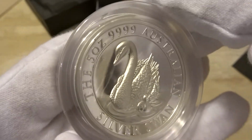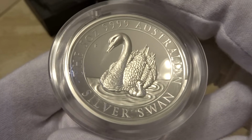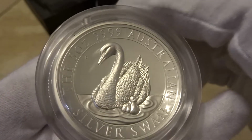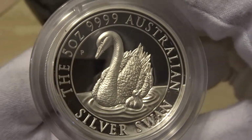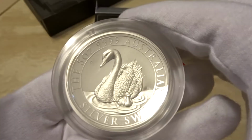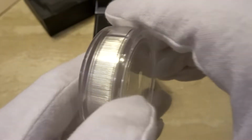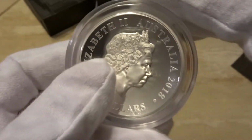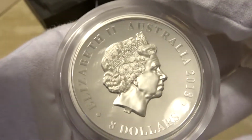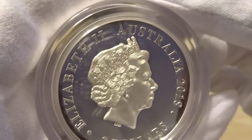I had somebody the other day ask me what a high relief coin is. Well, that's it. It's an almost three-dimensional coin. Look at the thickness of that. And QE2 as usual. This image, one of the last times you'll see that.